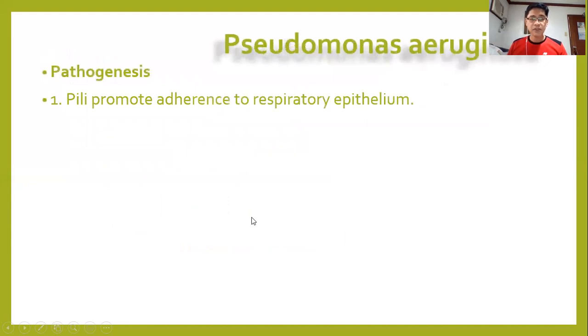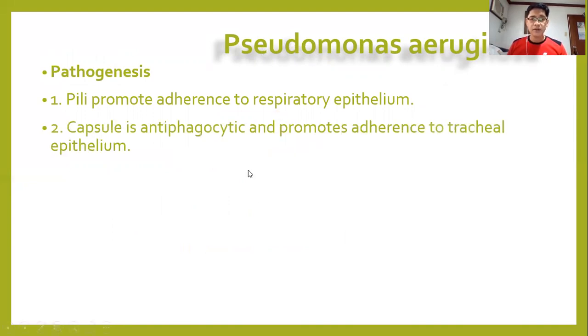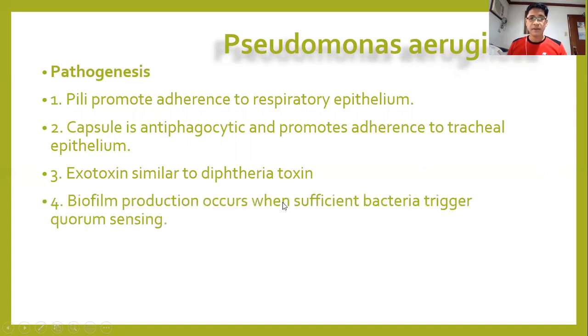What is the pathogenesis involved with Pseudomonas aeruginosa? First is the presence of pili. It promotes adherence to the respiratory epithelium. Then it also has a capsule that has antiphagocytic property, and this one will promote adherence to the tracheal epithelium. It also secretes an exotoxin similar to diphtheria toxin. Also, Pseudomonas can form biofilms when there is a sufficient amount of bacteria that will trigger quorum sensing.